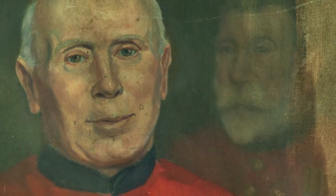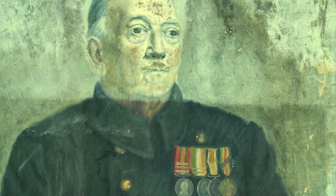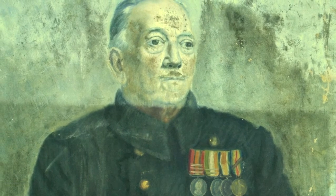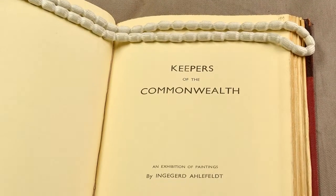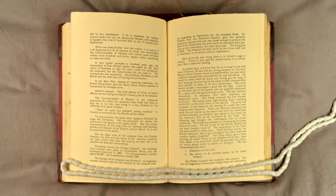But who were they? We can say for sure that they were Chelsea pensioners, that they were at the Royal Hospital in the late 1930s. We can see the medals that they wear, and thus we know where they fought. Other than that, we know nothing. The keepers were anonymous from the start. We know that because of an essay that accompanied the original exhibition catalogue and can still be consulted in the Victoria and Albert Museum National Art Library.